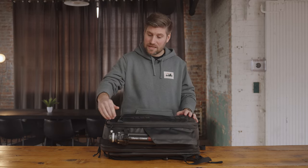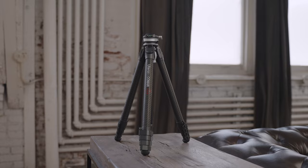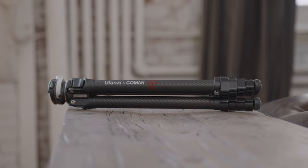Second, the tripod. We have got the Ulanzi Zero F38. Now this is a newer pickup for me, but I am super excited about it. I originally wanted the Peak Design tripod for a long time, but after using one from a friend, there were just some things that I really didn't like about it functionally while using it. So I tried this one out and super glad that I did.